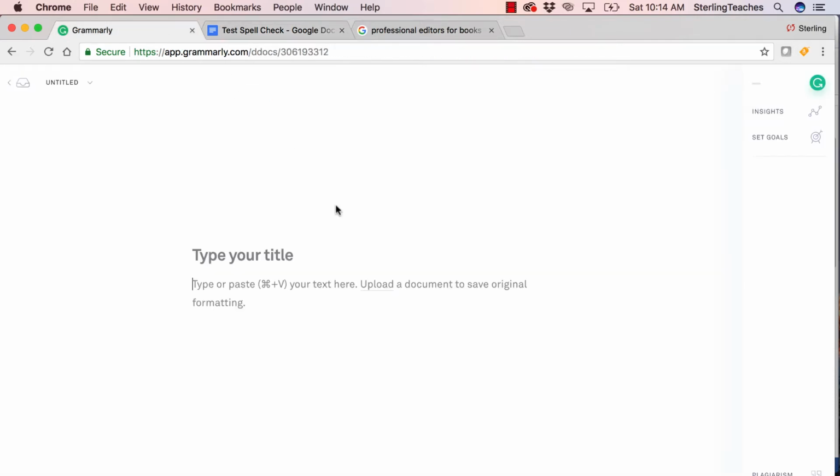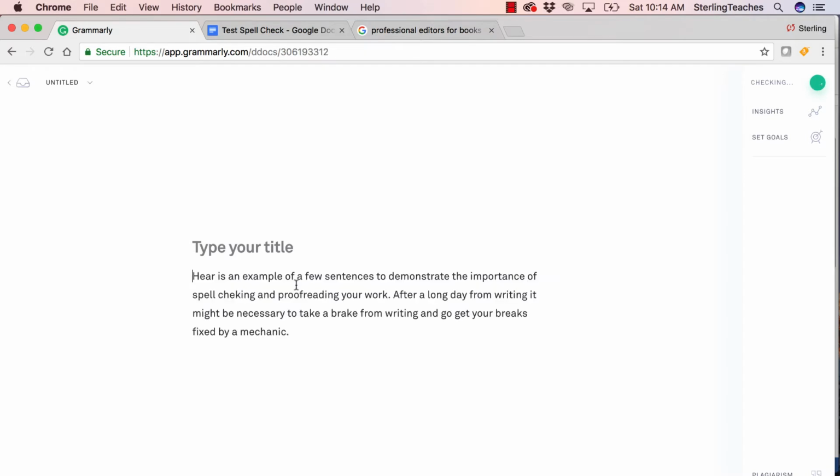Another tool that you can use is called Grammarly. They have a free version and a paid version. This is an example of the free version. It goes through and it checks your mistakes. This one actually noticed that here is the wrong word usage of here. It caught our spelling mistake here. It also noticed that after a long day from writing, it should be after a long day of writing. So a long day of writing, and it caught break, but oddly enough, it didn't catch the other breaks.